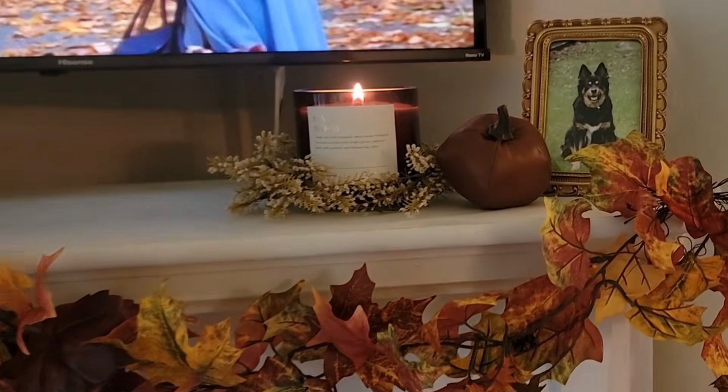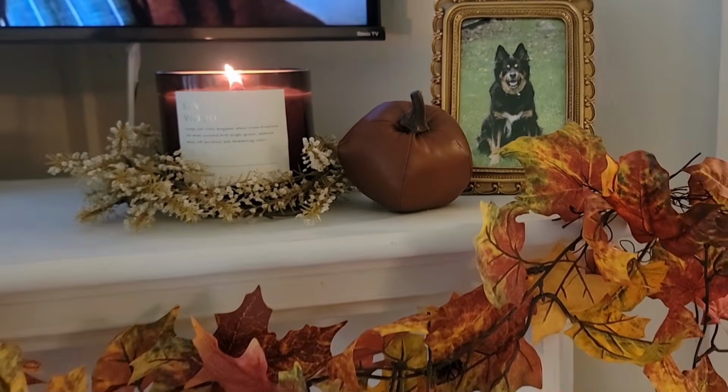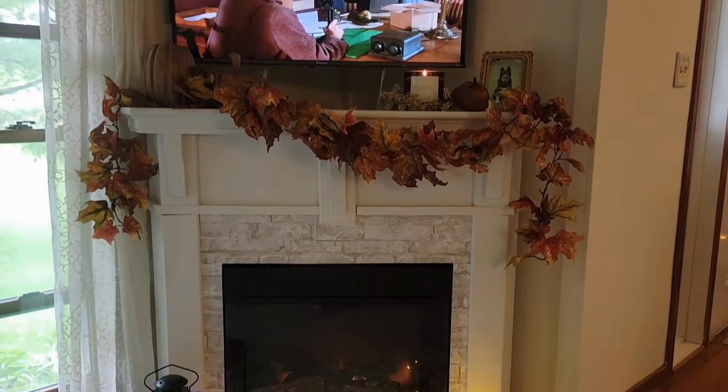So here's an overview of how my fireplace area turned out, and then we're going to move over to my entryway and decorate that for fall.